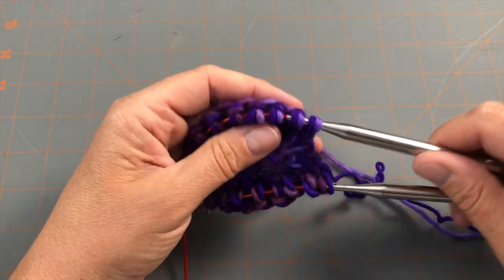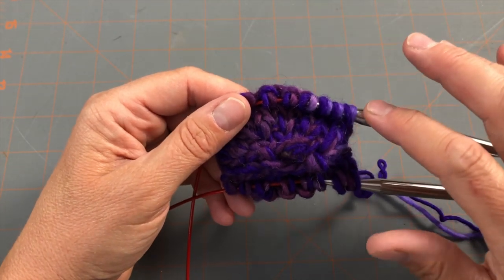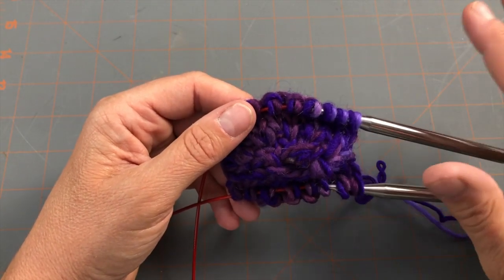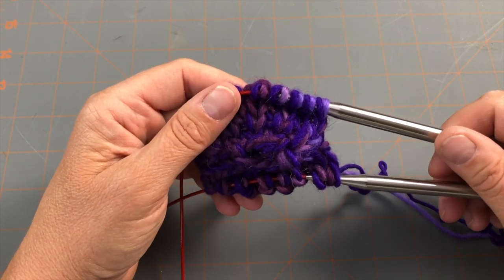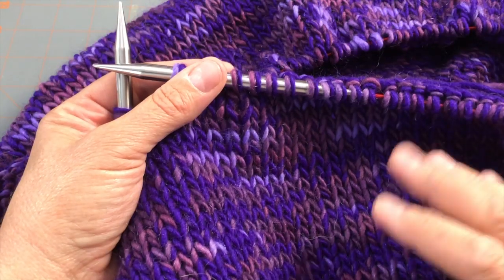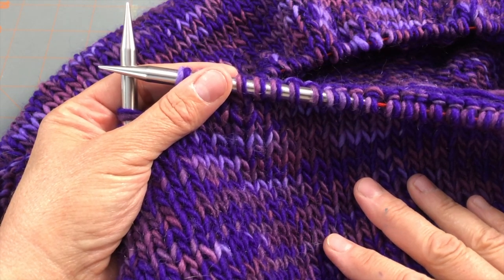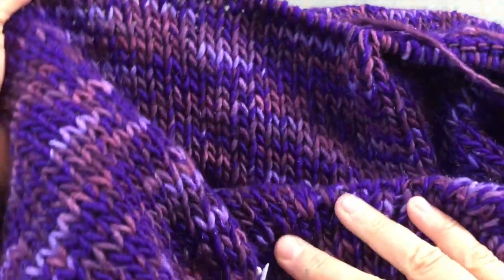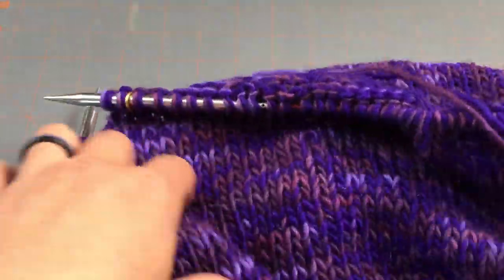So I'm just going to go ahead and work through the next few steps in the pattern, just alternating several knit rows around with an increase round. And we're going to do that and increase it until we get to 100 and something stitches. I've worked a couple of evenings on this, and the pattern is super simple. You're just alternating your increase round, and you can even see that when you look at the pattern.